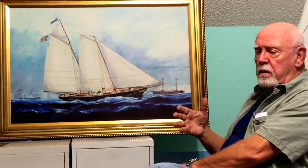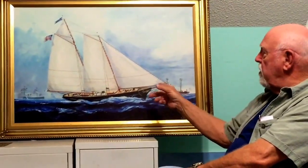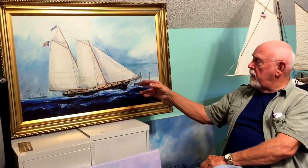Now today, the America's Cup is just two boats: the American boat and whatever contender is up against it. But this was taking on most of the better British boats at the time. Queen Victoria and the Prime Minister Disraeli were watching the race from the Isle of Wight, and she saw the American boat come into view, and she said, "Prime Minister, isn't that the American boat?" And he said, "Yes, madam, it is." And she said, "Well, who's second?" And he said, "Madam, there is no second." There is no second.